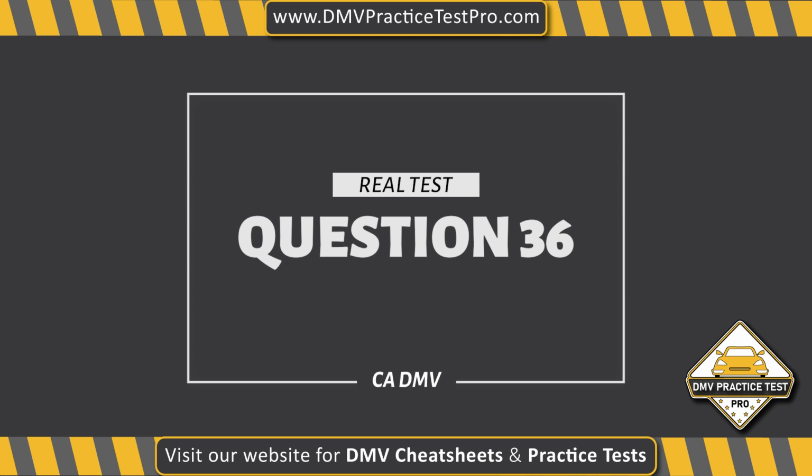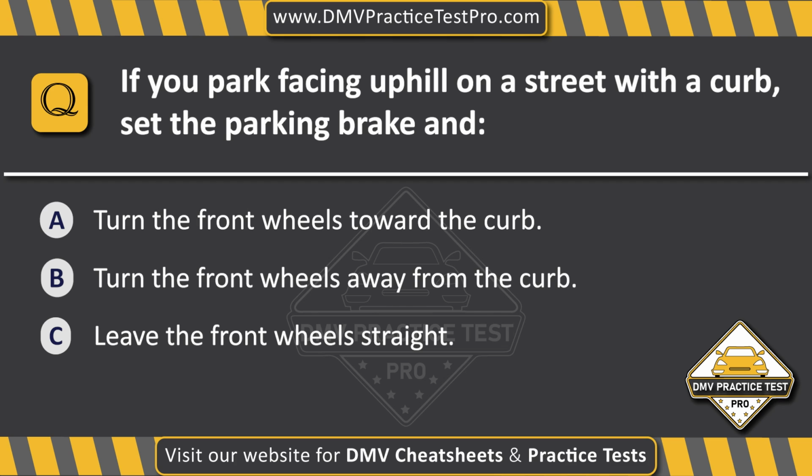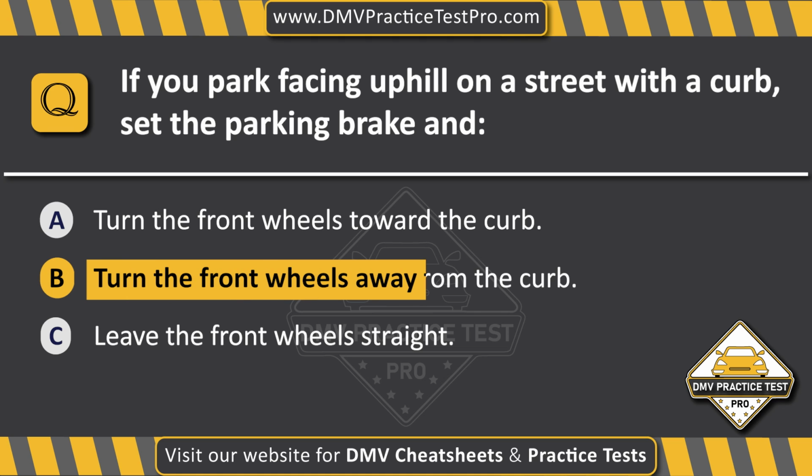Question 36. If you park facing uphill on a street with a curb, set the parking brake and option A. Turn the front wheels toward the curb. Option B. Turn the front wheels away from the curb. Option C. Leave the front wheels straight. The correct answer is option B. Turn the front wheels away from the curb.